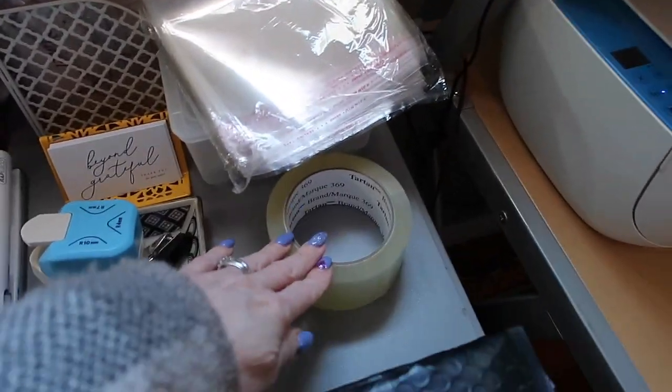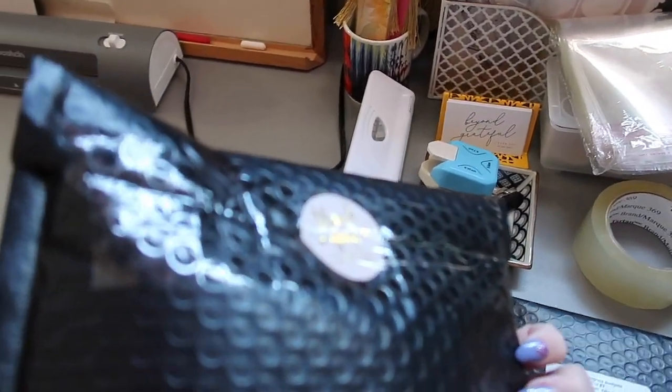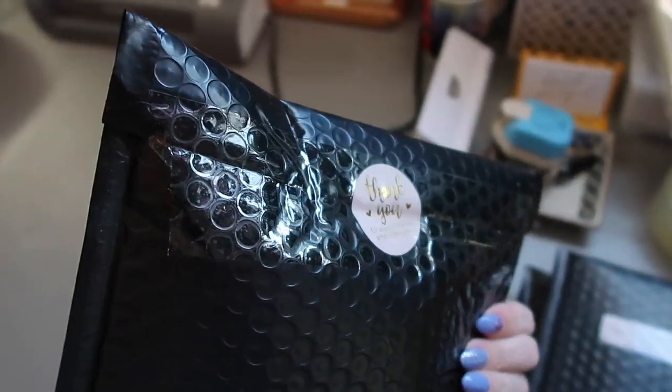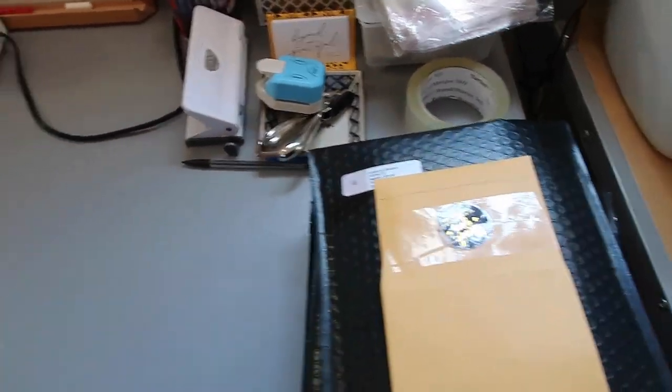And then of course I have some packing tape, because I do put packing tape on the back of all of my orders to ensure that it will stay, because sometimes in the heat these ones tend to not stick as well. So I always double tape my stuff.